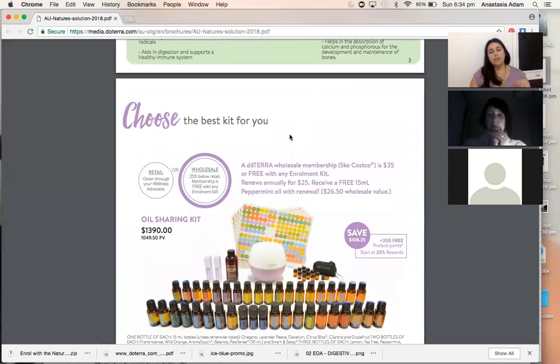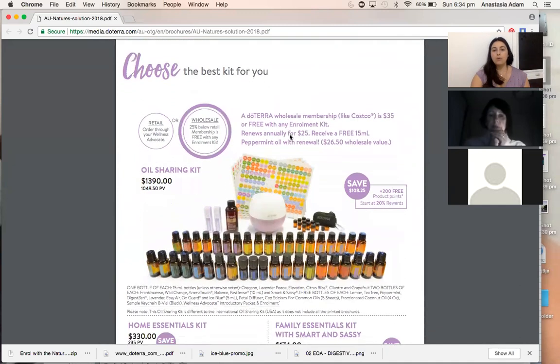So the membership is like Costco, and it's $35, and you're getting a free enrollment kit, which is pretty much paperwork. All right. So that renews annually for $25, and you get a free peppermint oil with it. However, you can waive that $35 and you can enroll with a few different kits.